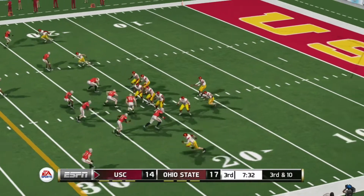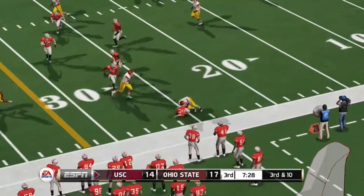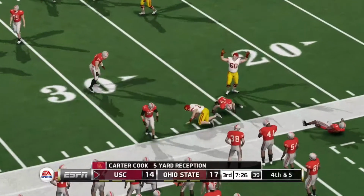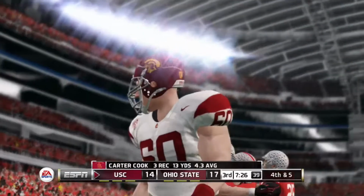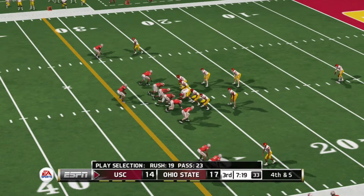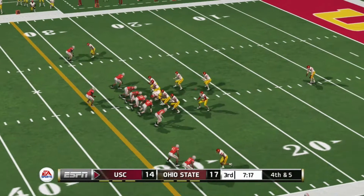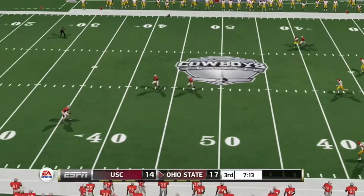Long third down for Burks. Setting up the halfback screen for the big tailback, Carter Cook, and he bowls his way forward, but a great job by Austin Turner to come downhill and make the stop. Well, just a great stop by the Ohio State defense right there. Carter Cook had the blocking set up in front of him, but a better job by the OSU defense forces the punt. They get the ball back, try to extend this lead.